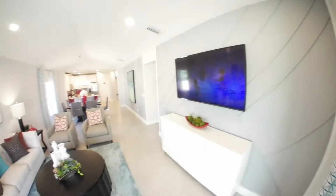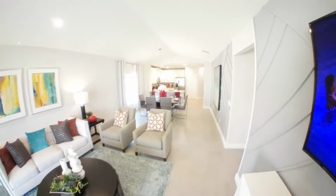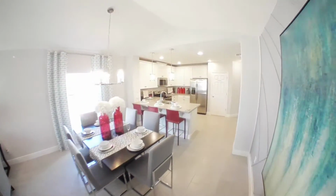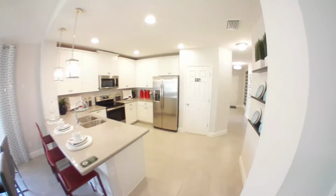So this home is available in all of Orlando areas of the builder. They're in different locations at different prices. So if this interests you, give me a call.